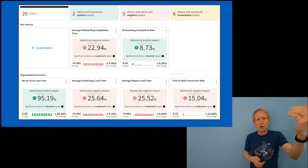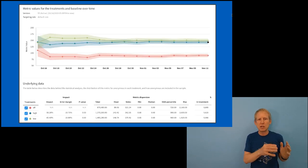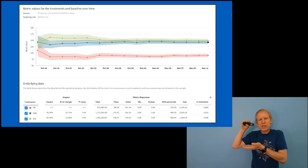So here's a dashboard, but we're going to want more data. Everyone wants a picture, they want a little more data. So you can drill into any of those and see the results over time for those metrics. This particular square is for a baseline, which is the red line there, and two alternate treatments. You can see that at the beginning, there are these thick shaded lines. Those thick shaded lines are the confidence interval. It's how certain you are of the number that you're getting there.